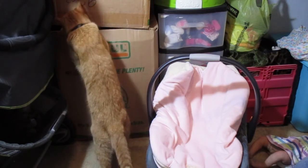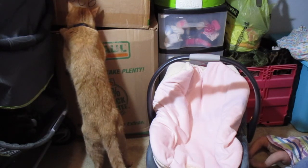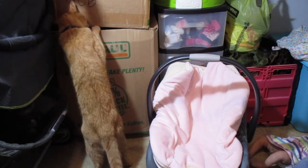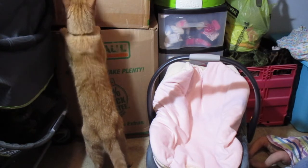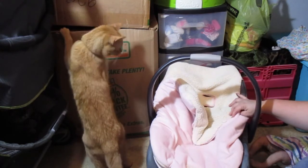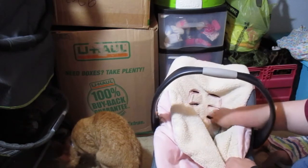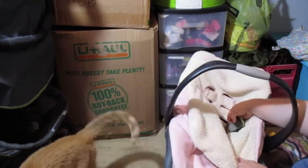And once again, it was somebody I trusted with my kids. I knew the history of the car seat. I knew it wasn't in any accidents. And I knew she didn't wash the harness. You're not supposed to wash the harness at all, by the way. All car seat manuals will say that the harness needs to be spot cleaned only.